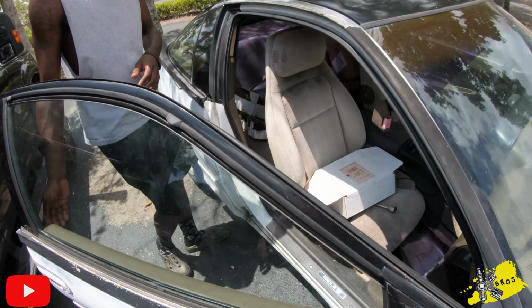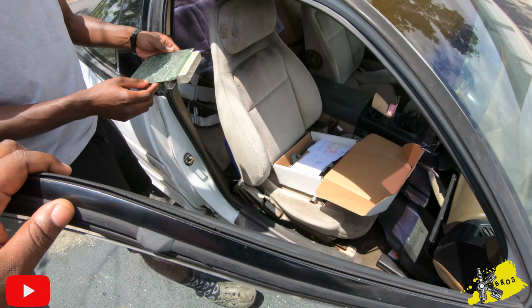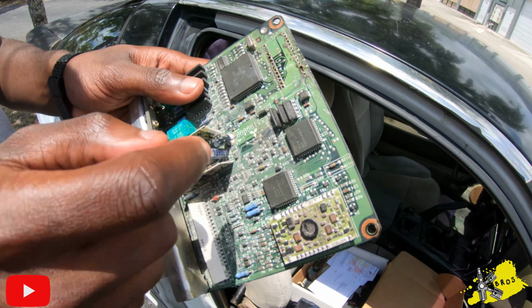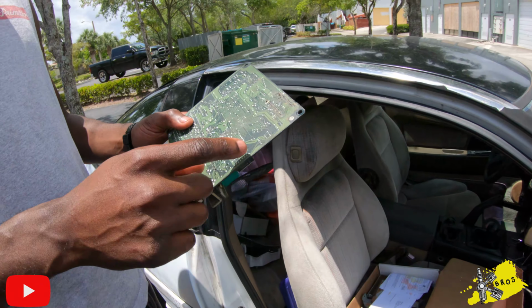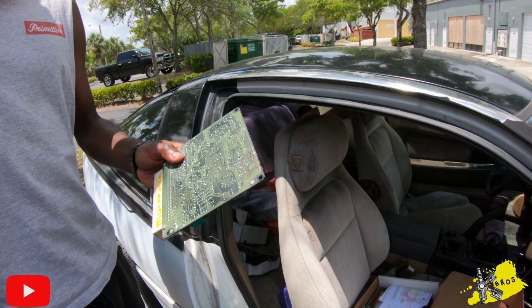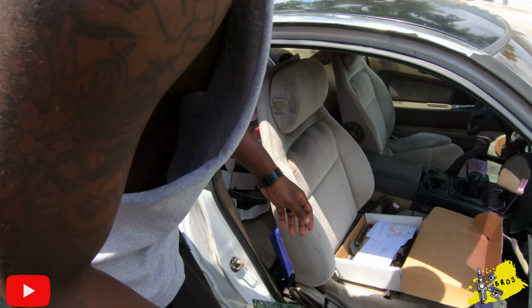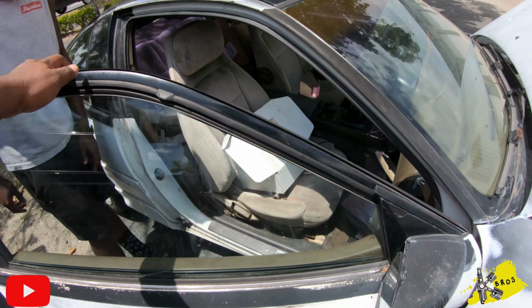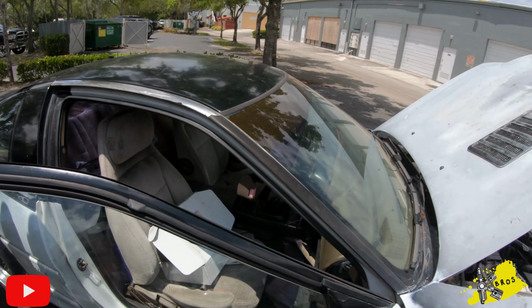Let me show you what happened to the ECU. Oh shit. Whole bunch of corrosion, a whole bunch of stuff burnt out. A whole bunch of Mitsubishi stuff. Yikes. So she's dead in the water right now because of that. Ouch.